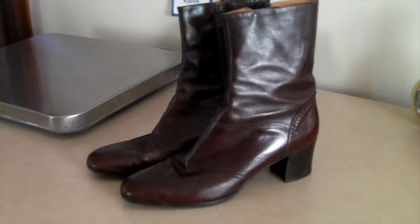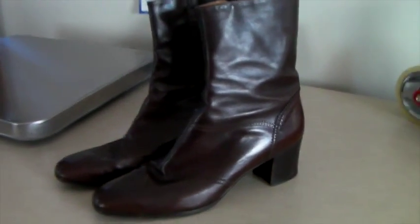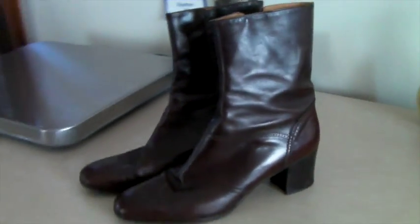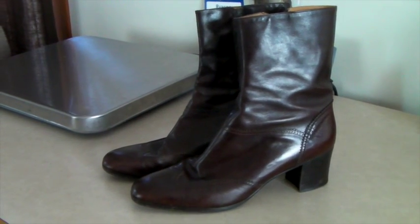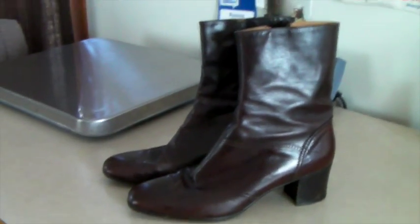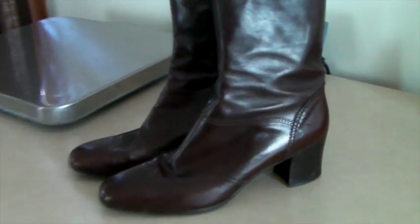These are a pair of Salvatore Ferragamo leather women's boots. I think I bought them for less than $5. I sold them on best offer for $150, and I'm very happy about that because I've had these for a while. They're gorgeous. The only issue with them, which is an issue with a lot of Ferragamos, is they're narrow.